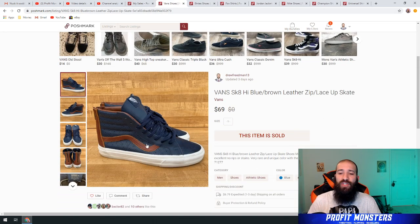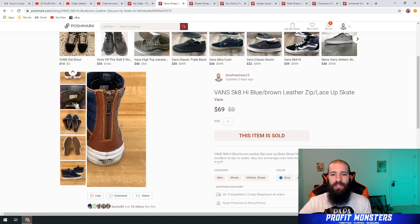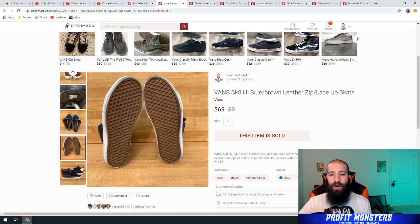Vans skate high shoes. I got these at Goodwill for $9.99. This was an awesome find. I love selling Vans shoes and skate shoes. These were in amazing condition, and I sold these for full price of $69.